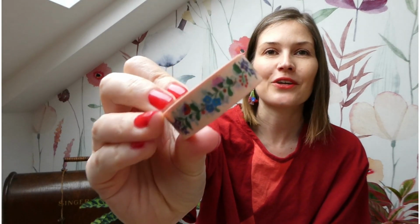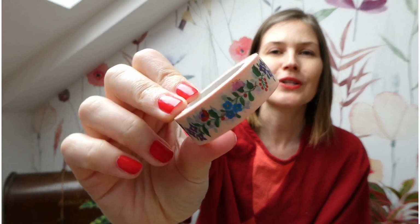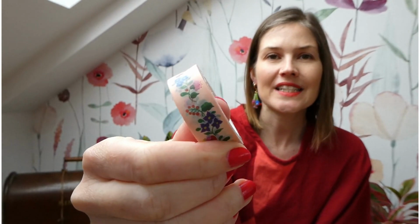One final thing that I didn't buy but I did manage to get was from the Fabric Godmother store, and this is some washi tape. I believe that is how you say it. I've never owned washi tape before, but I've heard that it is like a sewist's best friend. So if you have any ideas of how I could use my washi tape to help me with my sewing, then I would love to know. You can put them in the comments box below.